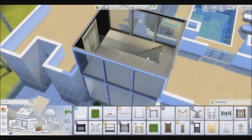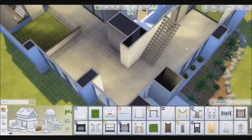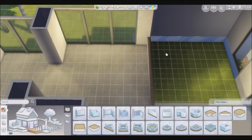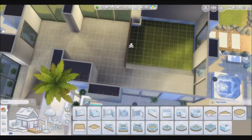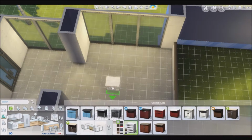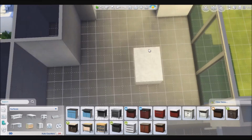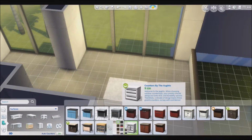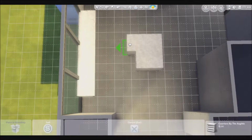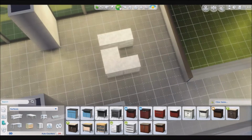Okay, so anyways, we're back to moving the stairs, and it doesn't really take away from anything at all. It doesn't take away from the formal sitting room down there, and I open up that little, what I was calling a tower, which really isn't a tower at all. I don't even know what it is. It's like the stairwell, I guess, would be what it would be called. It's just the room that holds the stairs. And then I put in an island, and I'm using the island counters from, I think it's patio stuff, I think. Yeah.